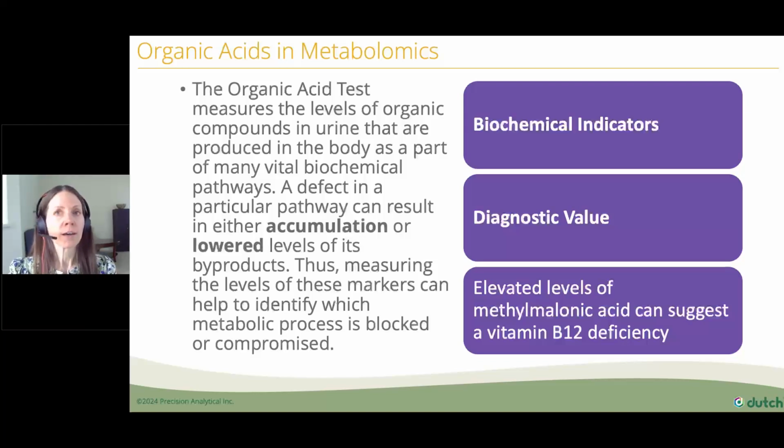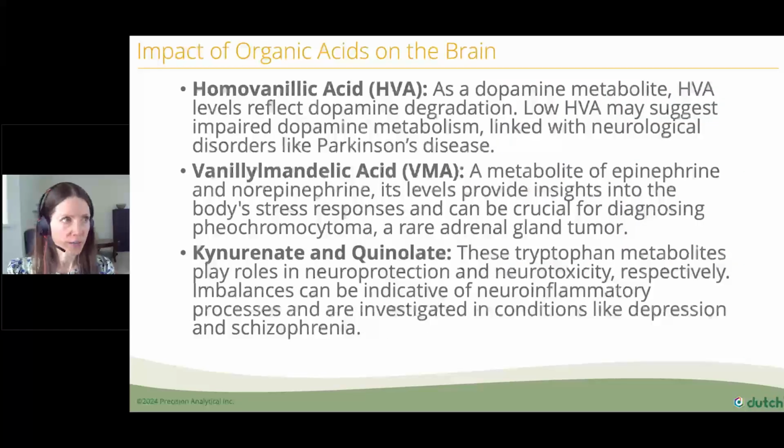So these are some of the organic acids that we're going to focus on. Next slide, in more detail. We're going to see the impact of organic acids on the brain, and we're going to look at HVA, VMA, and kynurenate and quinolinate. Those are going to be the primary neurotransmitters we're focusing on related to brain health, cognitive health, and brain function in general. And then we're going to touch on the other organic acids as well.